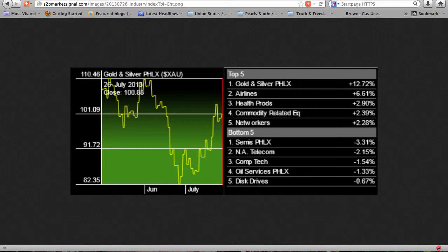Industry rotation, the last 2 weeks. All of the top 5 industries are positive, and all the bottom 5 are negative. Bullish: Networkers continues in the top 5. Oil Services has entered the bottom 5. Brokers and S&P Retail have left the bottom 5.